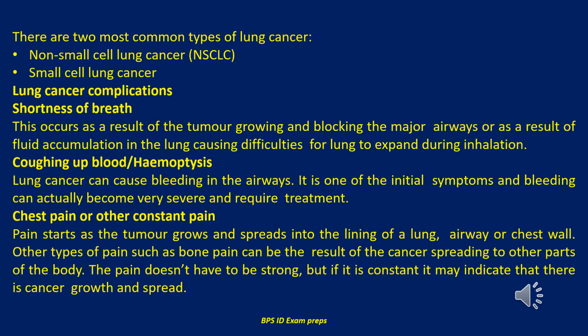We will begin with shortness of breath. This occurs as a result of the tumor growing and blocking the major airways, or as a result of fluid accumulation in the lung causing difficulties for lung to expand during inhalation. Next we will talk about coughing up blood, also referred to as hemoptysis. Lung cancer can cause bleeding in the airways. It is one of the initial symptoms, and bleeding can actually become very severe and require treatment.